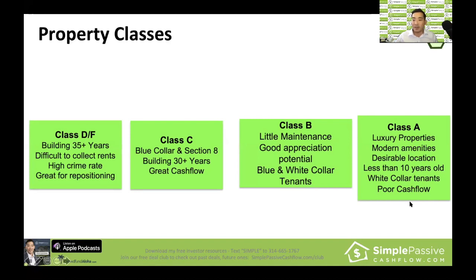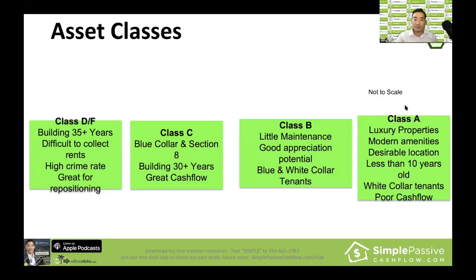A class are typically your luxury properties, the nicer places to live, where the yuppies live. B class is a little bit of a mix. C class is mostly blue collar, Section 8, and D and F class are pretty much known as war zone properties. You can also break it down by the asset class, like I said. Class A are the new builds, built after 2010, say. Class B are maybe 10, 20 years old. Class C is 20 to 30 years old. Class D is like really old properties.